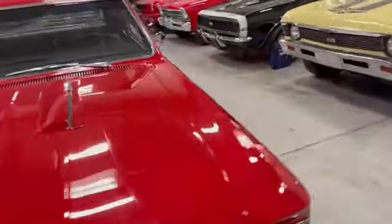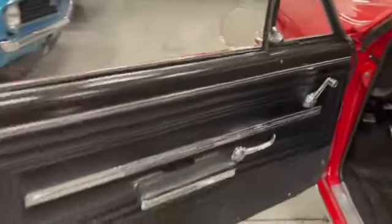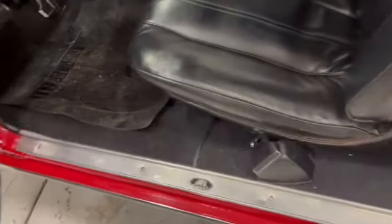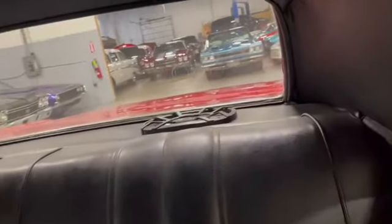Let's take a look inside the cabin. All new black interior. No rust to be found. Like I said, a 138 car, true SS car. 6x9s in the back, headliner, great. We're gonna fix this front cushion. Needs a little cushion, that's it. Interior's good. All your seat belts intact.